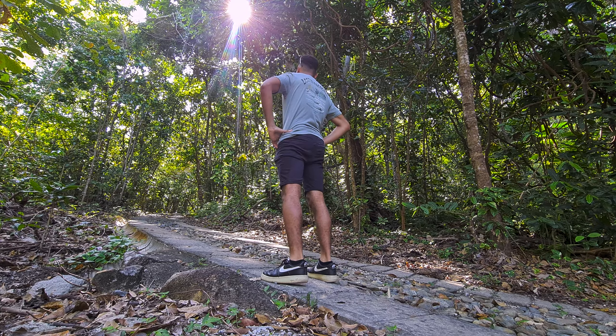Yeah, there is no way I'm doing this hike. I came here for a relaxing day, but I do have another way of getting the views from the top, which you'll see a little bit later.